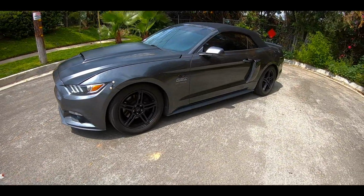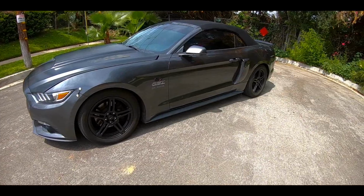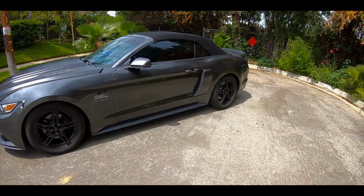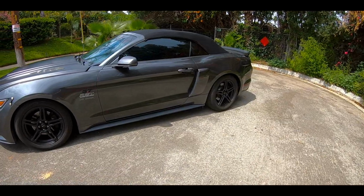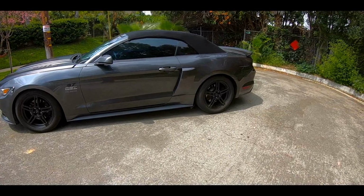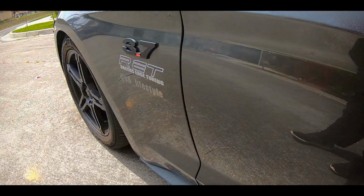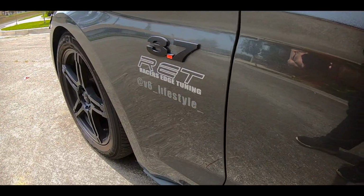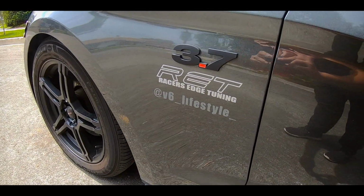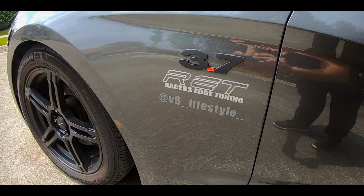I've had my Mustang for over 4 years now, and I've done almost everything to this car besides boosting it. My V6 Mustang pushes a little over 350 horsepower and it's naturally aspirated. In this video, I'm going to be focusing mainly on the performance mods, and I'm going to be making a second video regarding the cosmetic mods I've done to it as well. And with that said, let's get into it.